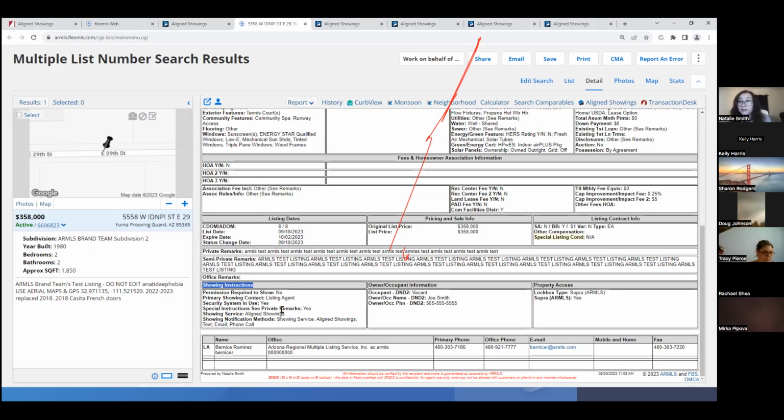However, on your side, if you're the buyer's agent, that's where I recommend text message or email. As long as you have that set up, it doesn't matter if you're requesting through ShowingTime or through Aligned Showings, you'll just get a text message that says, hey, you've been approved. And you don't have to check which one they were using. Don't mess around with all that.